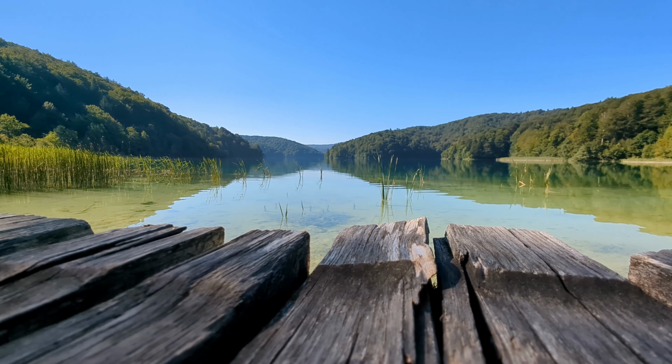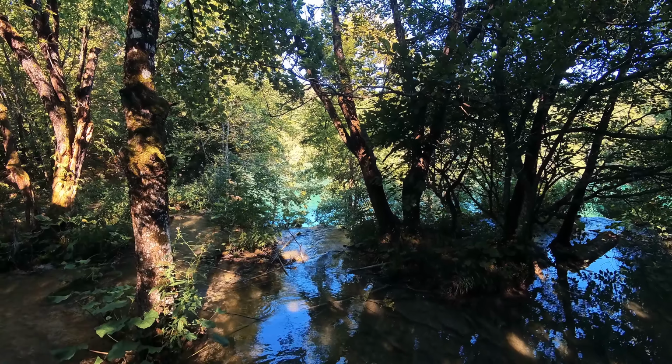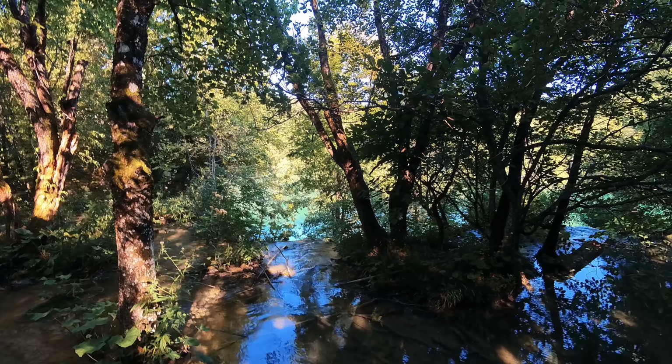As we continued walking, parts of the rivers and lakes were underneath us. As we continued walking, we saw our first waterfall. This one disappeared over the edge, which meant we couldn't see it properly, but again, the boardwalk was on top of it, which was a really magical experience.